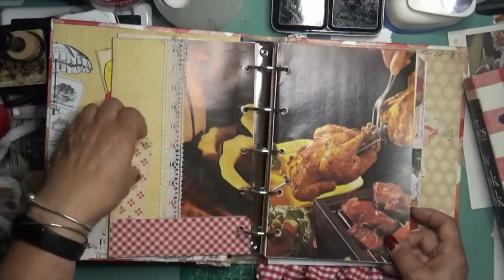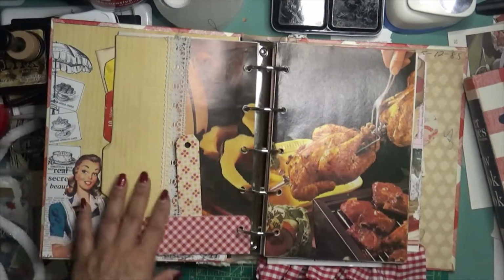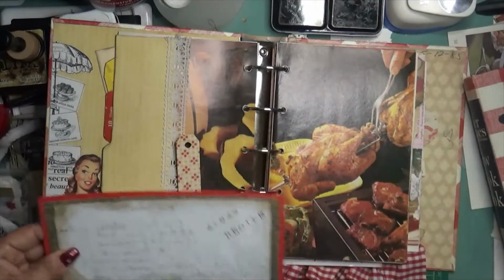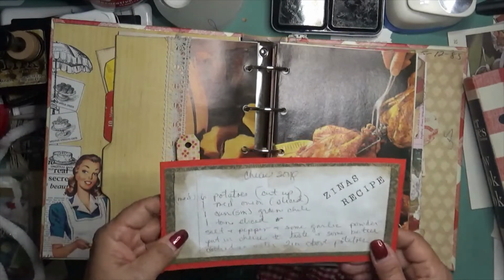This is a little pocket right here. It's not a big one, but I'm okay with that. And then my sister passed away years and years ago. Remember, this is for my daughter. And some of the family recipes.